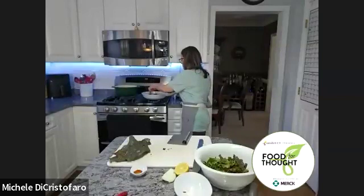Now, because I'm using the red stems, the onions will turn a little bit pink. How much chard? One bunch of chard. The recipe says 12 ounces, but one bunch will be just fine. So for the leaves, just a rough chop.